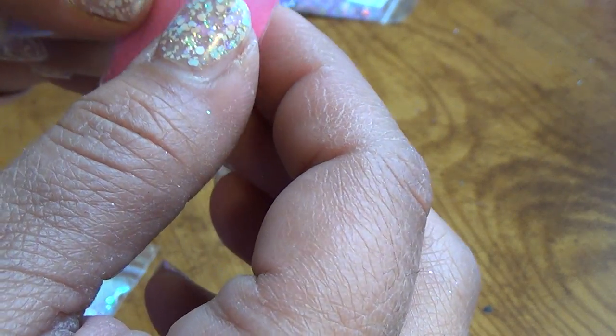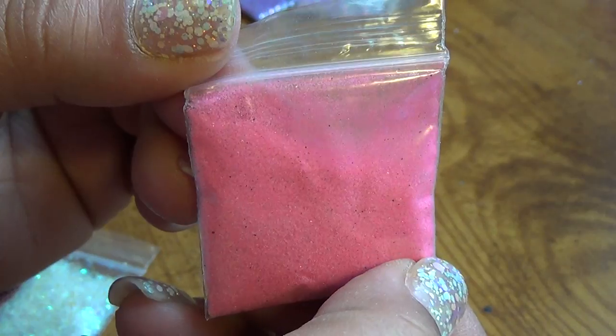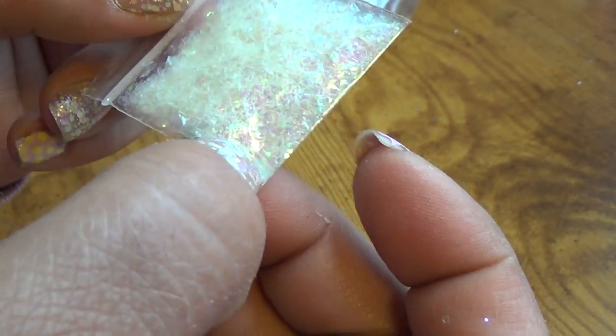And then, I don't know. This is sand. I think this is sand. Yes. This is beautiful. This is gorgeous. Like pinkish, like a watermelon color. That is gorgeous. And then this beautiful Mylar. Who doesn't love Mylar?